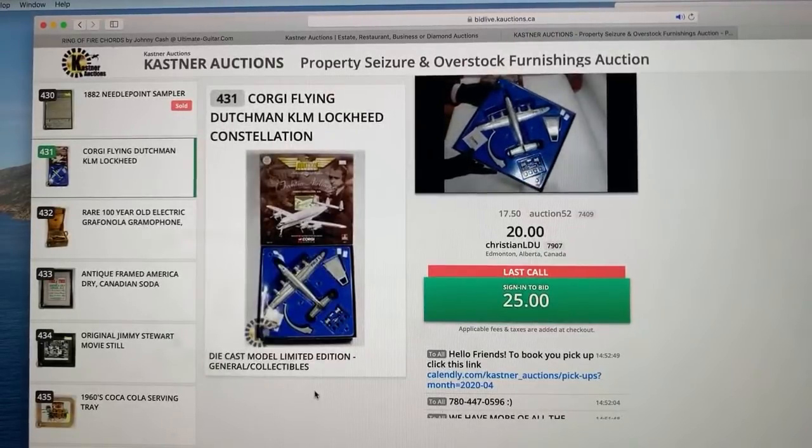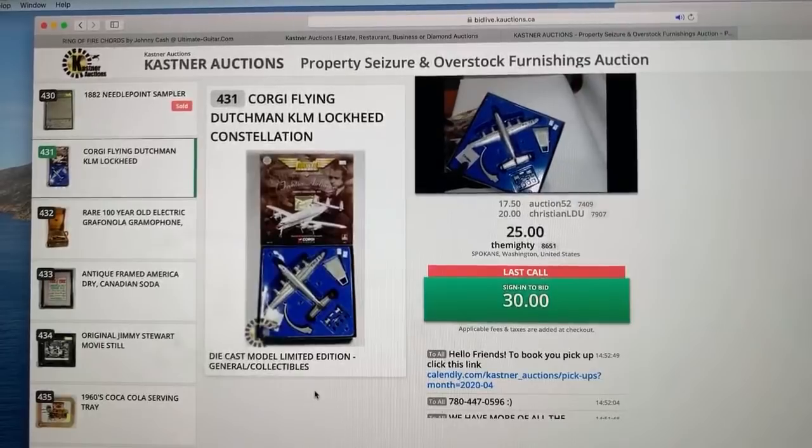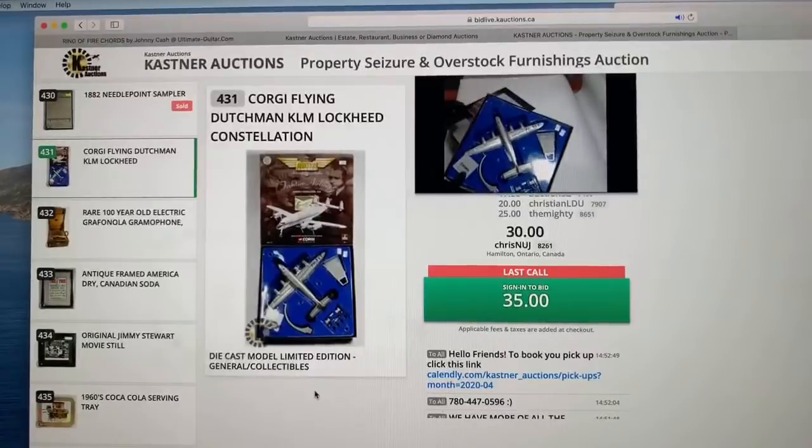Flying Dutchman. This is a pretty big kit, actually. That's a really nice piece. That's probably an $80 model. It's at $20 right now. 25, 30, and this is in Canadian funds, so like what, 30 Canadian is like 20 US. You guys get a really big deal.